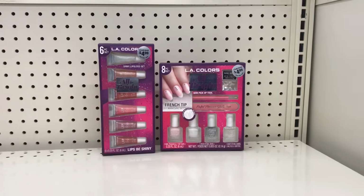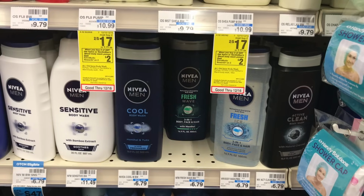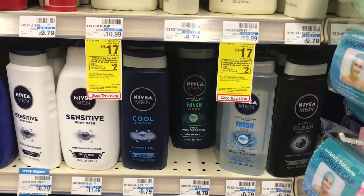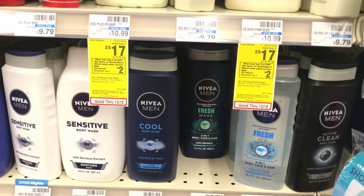Pay that and get $3 back, making both items just $6.98. Nivea body wash is on sale for buy one get one half off, and when you buy 2, you get $5 back, and this includes both the men and the women. But I'll be focusing on the men because it's a little cheaper. It's priced at $6.79. The second one is going to be $3.40.